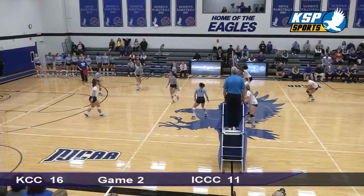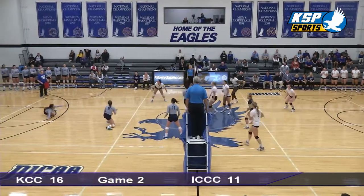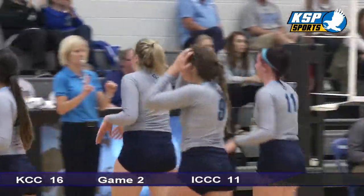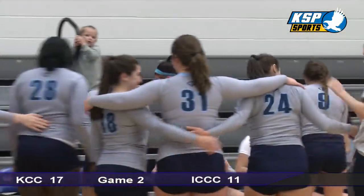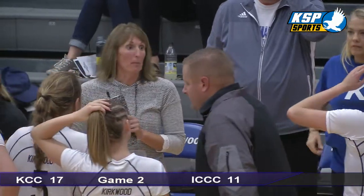And with the serve there. Very nice hit over the net. The Eagles were able to keep it up, though. Another point for the Eagles. 17-11. Abby Tunis was with that last hit. It was a very nice hit over the net, giving the Eagles another point. Yeah, another timeout here now. Eagles up by 6 now.